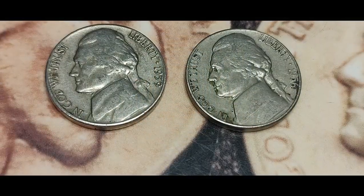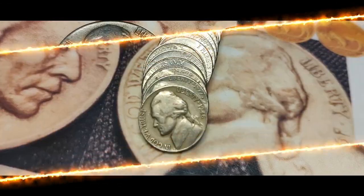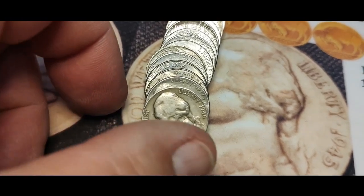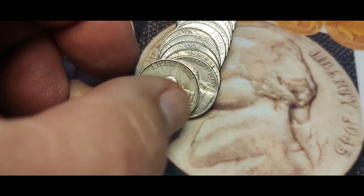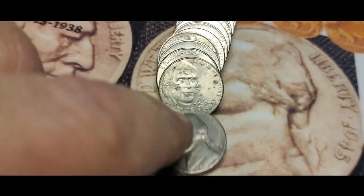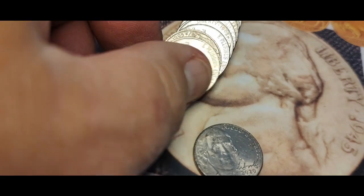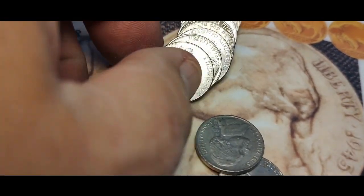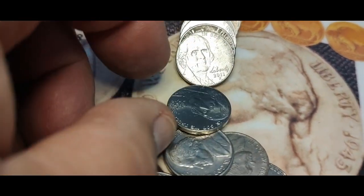In the next couple of rolls, I find a 59 and a 56 to add to my stash. The next roll, I find a 1946, just one year too late. D. Boy, it'd be fun to find another one. I'd like to find another proof. That was fun, too.